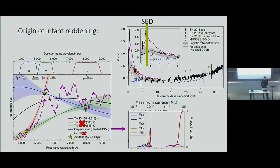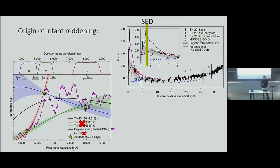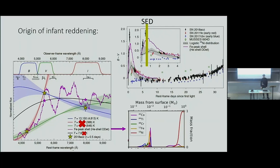What this essentially means is that there must be some spectroscopic features that are causing the B band to be suppressed with respect to the very nearby V and I bands. The thing that can suppress the B band in type 1a supernovae is iron peak elements. And the magenta curves show what you would expect if you had iron peak elements distributed in the very outer 1% of the supernova's ejecta, which is shown by these elements here, composed of nickel, iron, chromium, titanium, and calcium. The presence of these elements gives you the spectroscopic break that is able to explain the red B minus V color. So it seems like iron peak elements are the origin of the red B minus V color.